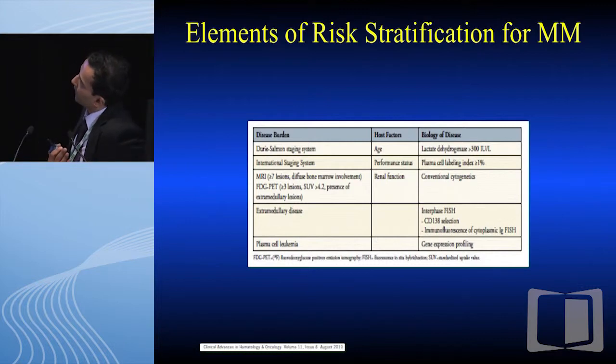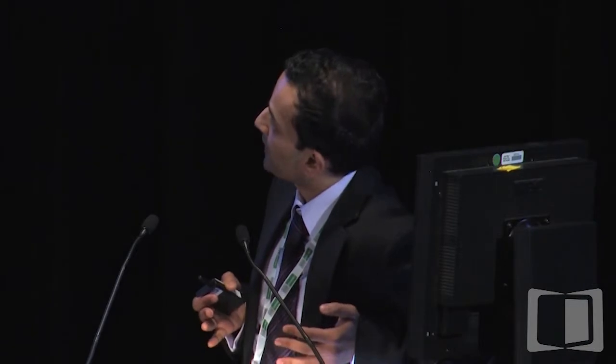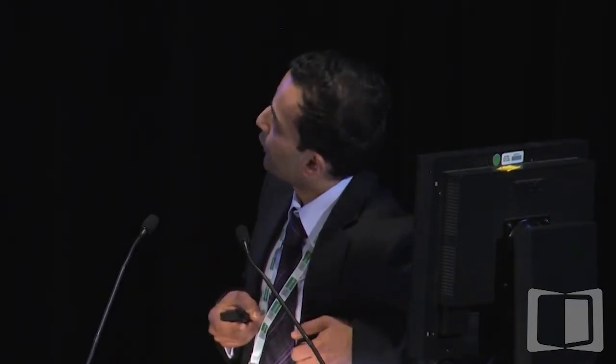And there's a lot of talk also that we should be risk stratifying our patients in choosing the right therapy for a given patient. I think that's a noble effort, but we have a lot of work to do. If you look at the things that we could use to risk stratify patients, broadly you could divide them into disease burden by Durie-Salmon and ISS, MRI and PET scan, extramedullary disease, plasma cell leukemia. There are host factors, obviously age, performance status, probably more important than age as we've heard today, renal function, and then most importantly, the biology of the disease: LDH, plasma cell labeling index, cytogenetics, FISH, and gene expression profiling. I put this up here because it is the rare patient for which we have this complete panoply of information to really risk stratify that patient.